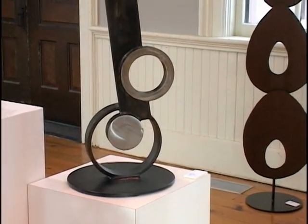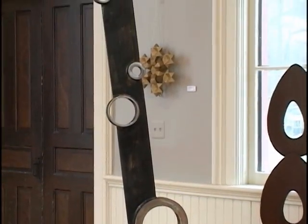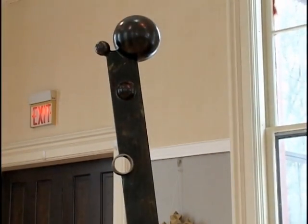One of the biggest pieces I ever did was probably about 3 foot by 17 feet, and it was a two-piece sculpture that I had to assemble on site and dig a foundation for it.